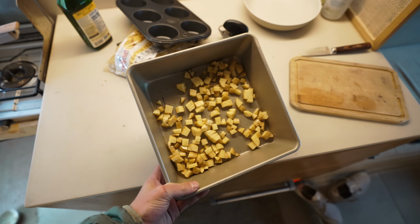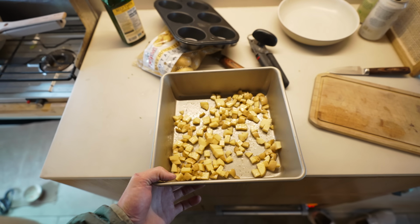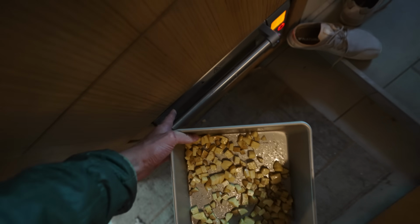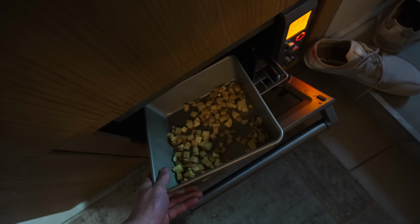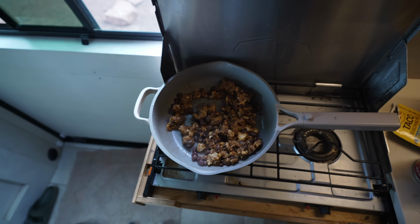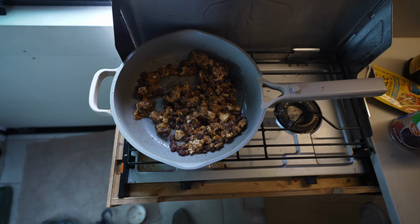Got our little potatoes diced up finely. This is kind of an extra thing, but recently I've been adding potatoes to the crunch wraps, and honestly, game changer. Shoot that in the oven. Alright, over here we've got our black bean, refried bean, and our tofu.